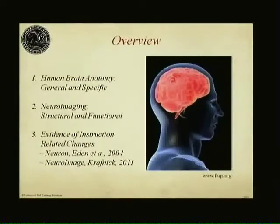So the way the talk will be organized is with general and specific brain anatomy. So we're going to start with the whole brain and then work our way down to finer structure. Then we'll talk just a little bit about structure and function as we apply neuroimaging to get that information. And then finally, I will talk about those two studies that I've already referred to and tell you about the changes that we got in those studies, and impress upon you, I hope, how important they are.